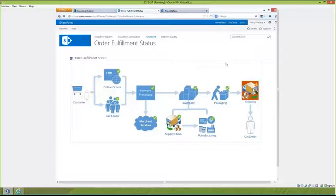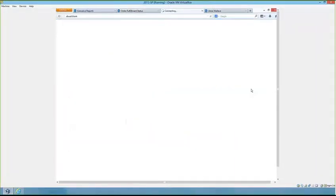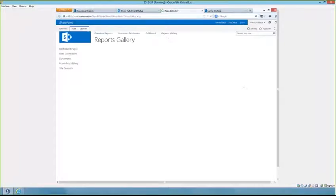I can do a lot of things with that. I can probably start a workflow right from here. I could create a task for somebody else to follow up on that. Or I could also create links to other aspects of the portal. In this case, I've connected it to the report gallery. So I'm going to control click on the shape, and it's going to open up the reports library for me. It's going to list out all the reports that I have published to the BI Center. So let's look at those reports.